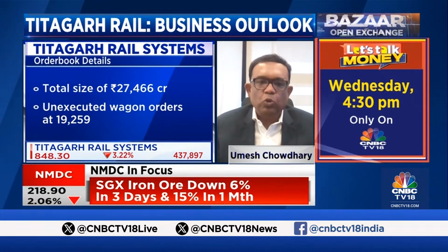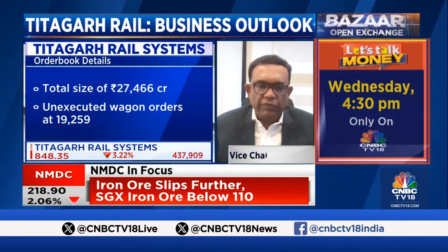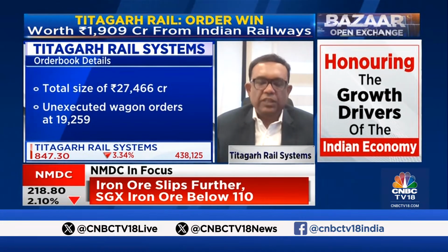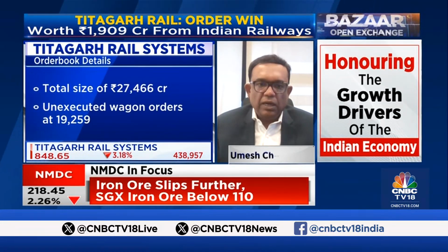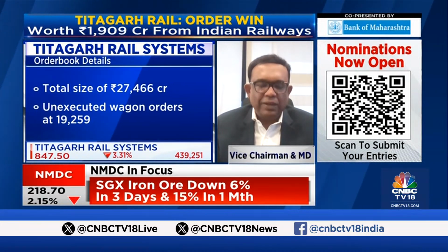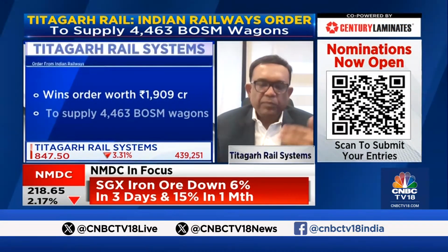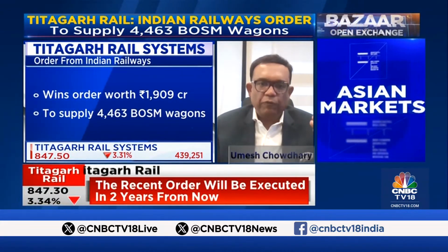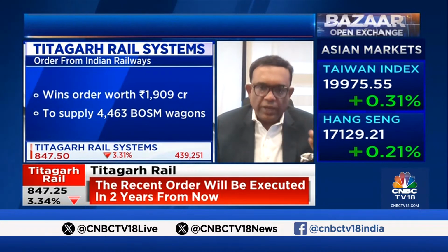So we believe that by Q1 of FY25, we will be able to hit a run rate consistently of 1,000 wagons a month. That is where we intend to be for a while now, unless we see the new dedicated freight corridors and the next big demand of wagon going upwards.